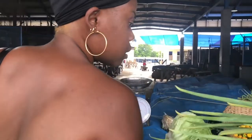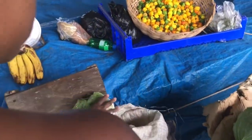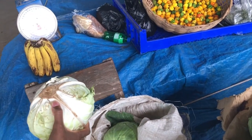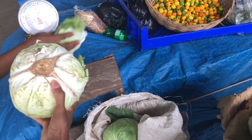Hey you guys, FYI, this market always has a very musically vibesy environment and it just helps you to shop in a more enjoyable, fun way.